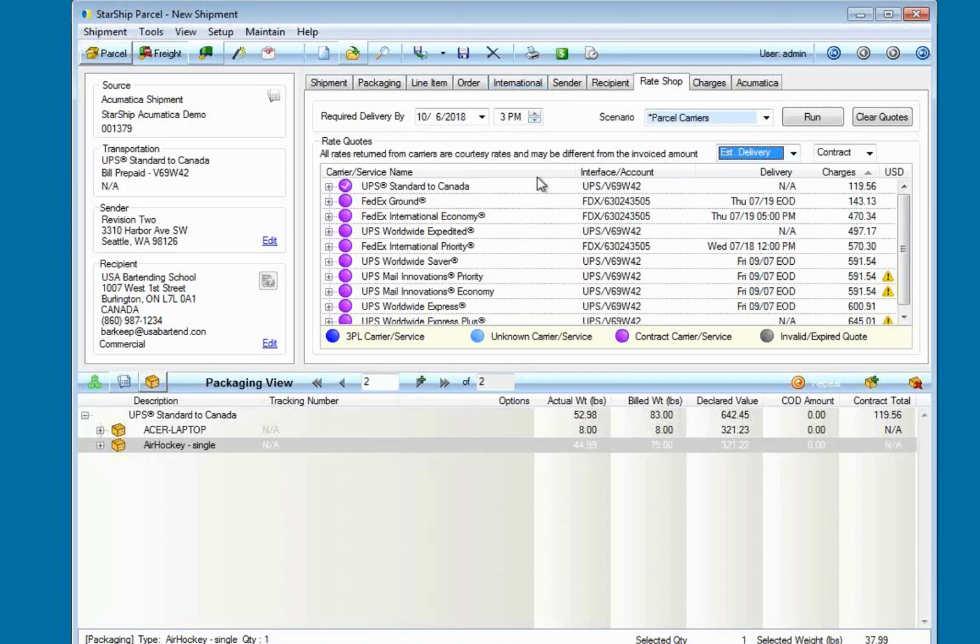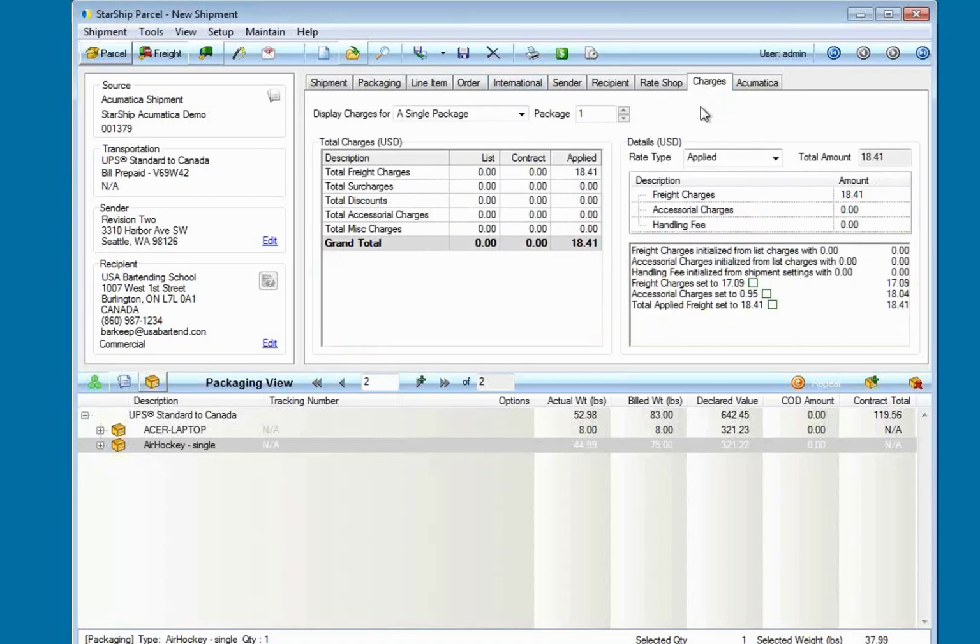With Starship, we can also set up ship via rules, where we can have Starship automatically do the rate shopping and then select the carrier service based off your own criteria. So, hey, Starship automatically select the carrier service that maybe is the least expensive. So Starship can also do that. The charges tab is a breakdown of the charges. I don't have to click on this to actually process a shipment, but I like to show it because with Starship, you can also get into setting up freight rules.